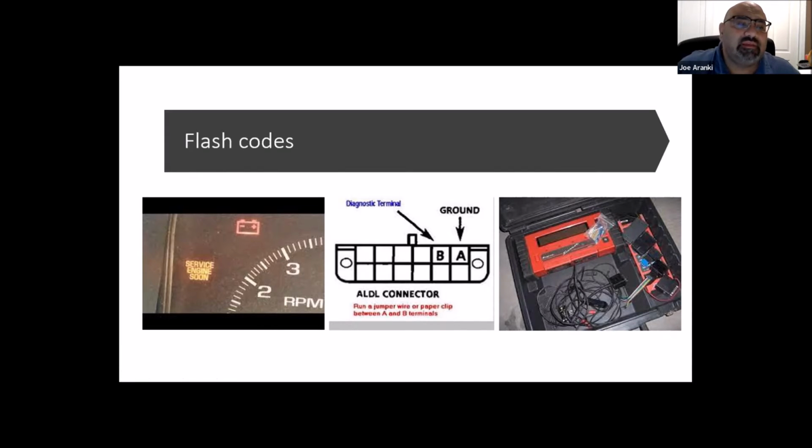Now, the only thing is, the data, that I'm aware of, was only on GM. I don't think Ford, you had to have a breakout box for, and Chrysler might have had some early data, but basically these just became kind of code extractors back in the day. And if you're on GM, you can do flash codes. You can jump these two and retrieve the number that the computer is seeing. So I don't know if I answered that well, but okay, thank you.